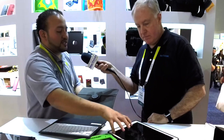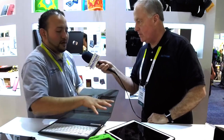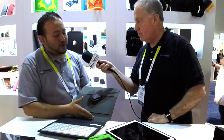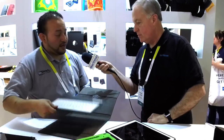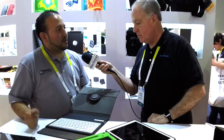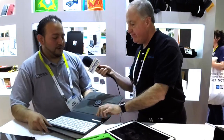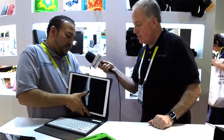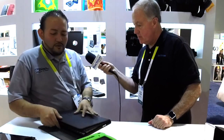This is the first case, the Clarion case, right? So this one allows you to use it as an accessory with the folio, and it gives you the magnetic board, keyboard, Bluetooth to use it. So if I'm going out and I really like the folio case, but I don't need the keyboard, I can leave the keyboard at home. Yeah, exactly. So it's an all-in-one. So if you need a keyboard, great. We'll snap it back in here so you can take a look. If you want a keyboard, we got a keyboard.